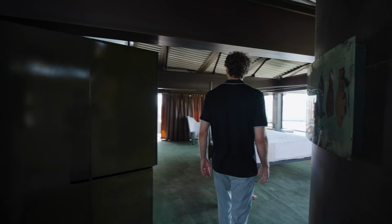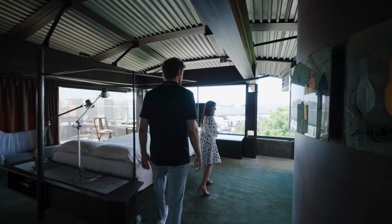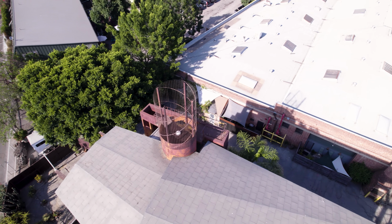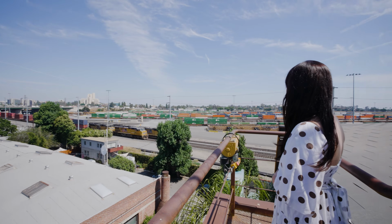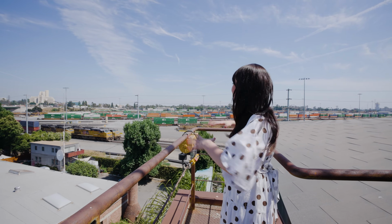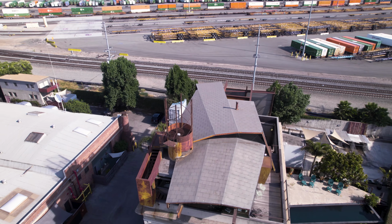If you want to see more of the artist community, I can show you a really cool bird's eye view, and yet another little tower and viewpoint. It's part of the vibe, you know? Got trains, all these shipment containers. It's surprisingly peaceful, but you feel the movement of the city. This feels like an extension of this residence. It's all art just surrounding us.